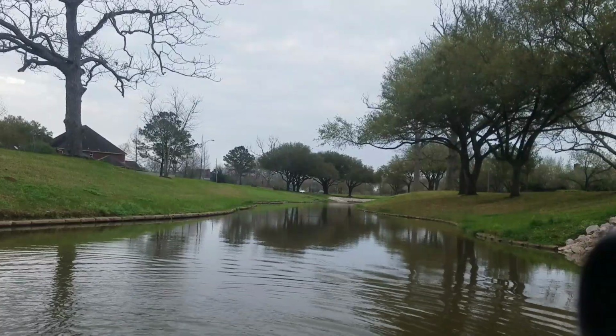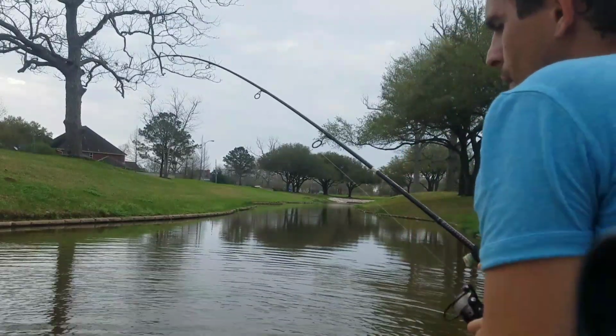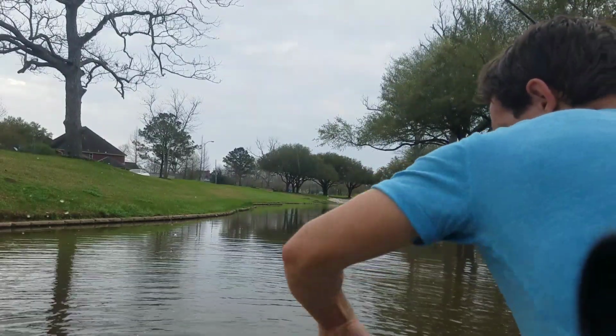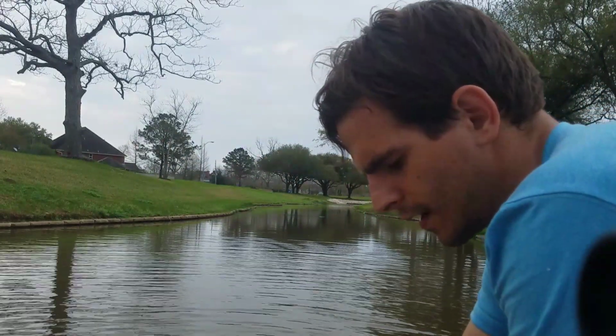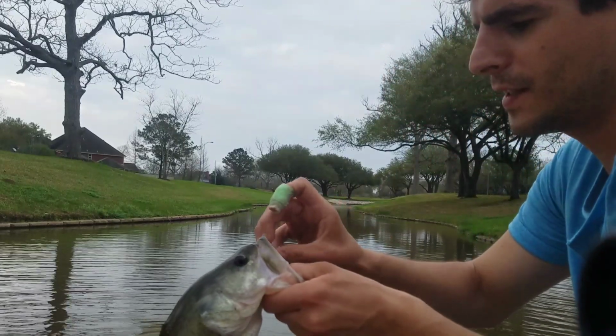Now, some people might say, what a great day. We're gonna try to catch another one. All right, guys. Finally, we got another bass. And you know what we got him on? After trying multiple lures, none of them working, we get this lovely bass on the Mepps.